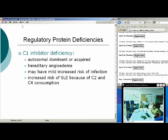Another regulatory protein deficiency is C1 inhibitor deficiency. I know you all are experts on this now, and so I won't go into it a lot, but I'll just mention a few things. It could be autosomal dominant or acquired, associated with hereditary angioedema. You actually may have a mild risk of infection with this, and you can have an increased risk of SLE because of C2 and C4 consumption.